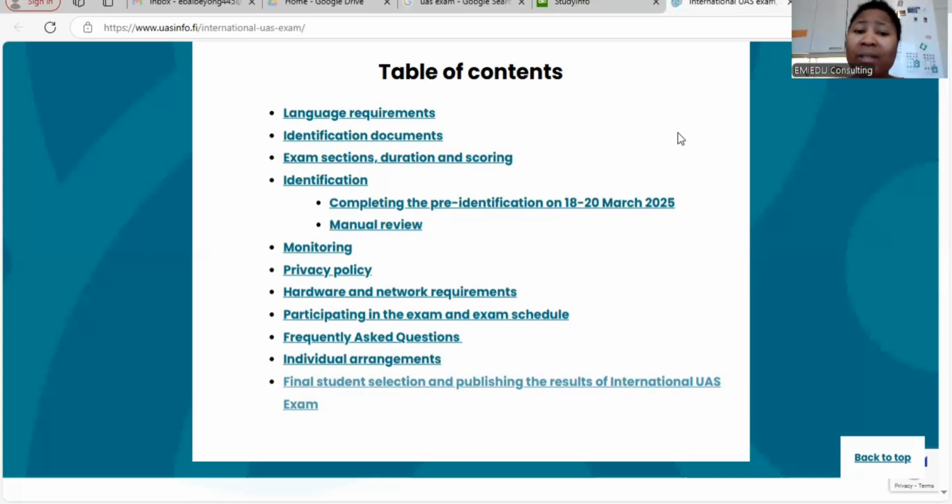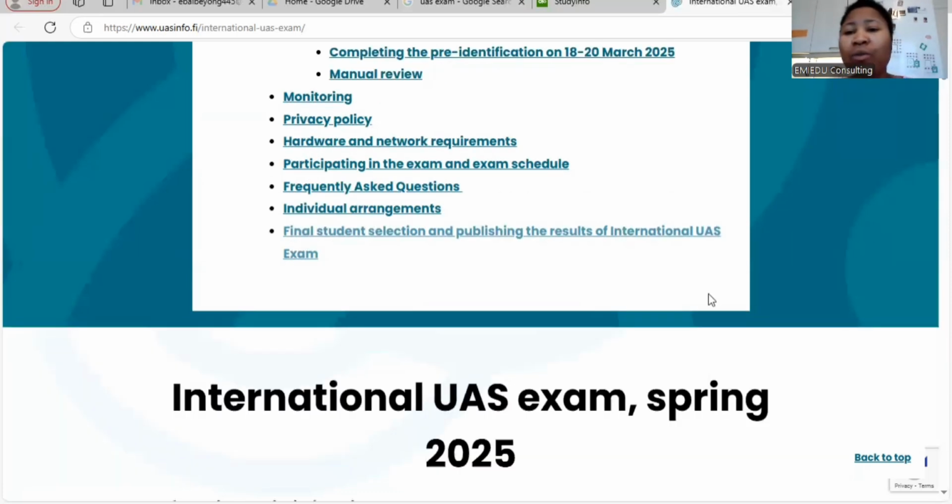For example, you can see from here that you have to complete your pre-identification between the 18th and the 20th of March. But the entrance exam is in April. If you don't complete your pre-identification by this given date, you will not write the entrance exam. So you see what I'm talking about. Everything about pre-identification is on this website, including how you're going to do it. I'll try to talk about it as we progress. Take your time on the website and make sure you get all the required information.